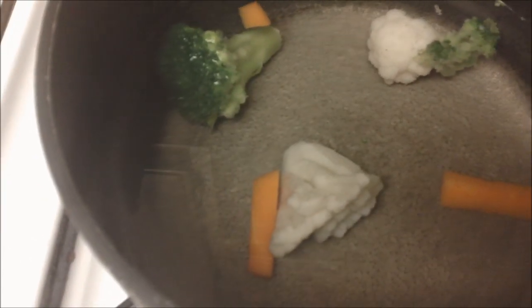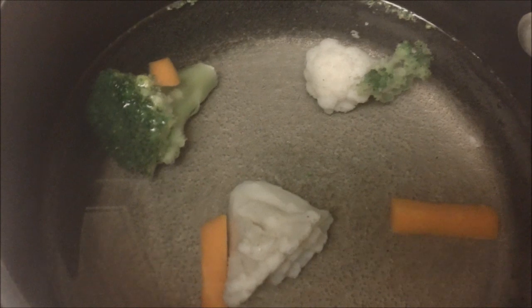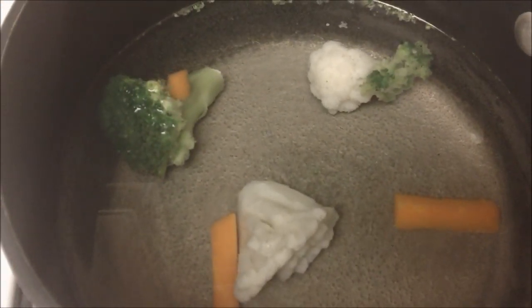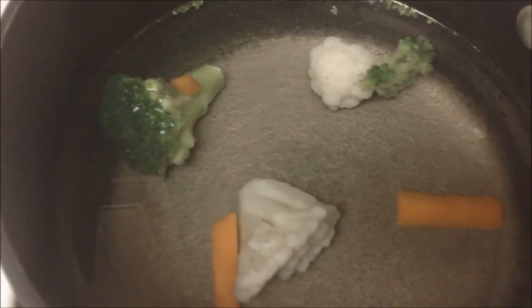Now we have that, and usually I will put corn, but I'm going to save corn for another day, just because they have never done this, and I'm just trying to make this a new part of their diet. I'm not trying to rush into it too quickly. So if you haven't done vegetables, don't rush into it.